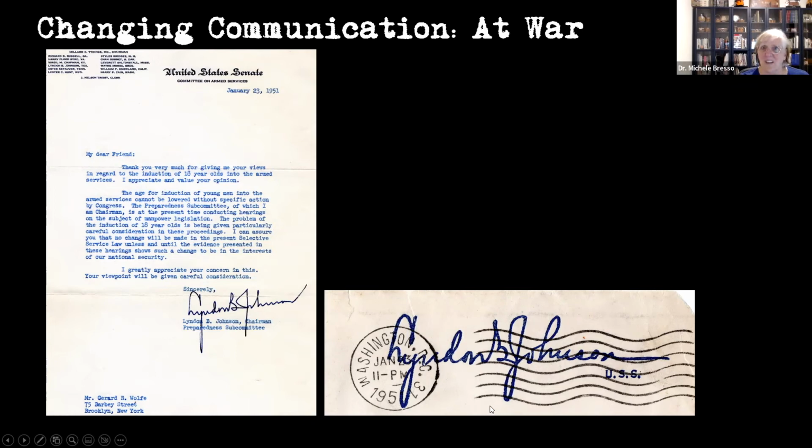There was no stamp because, of course, then as now, a signature by the legislator is considered franking in place of a stamp because they received the privilege of free mail. So Lyndon Johnson signed the upper right-hand portion of the envelope so that it could go to the constituent without a stamp. Now, communication at home also changed because of the typewriter.